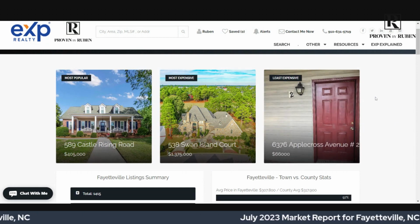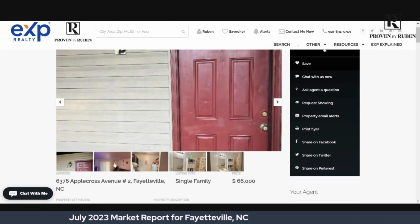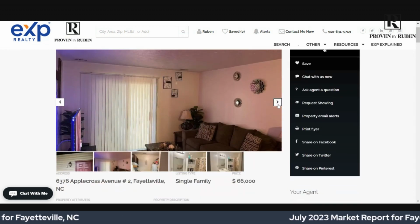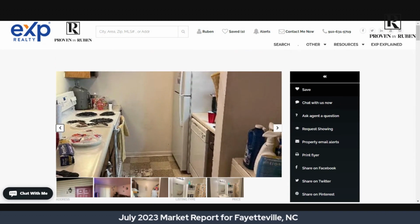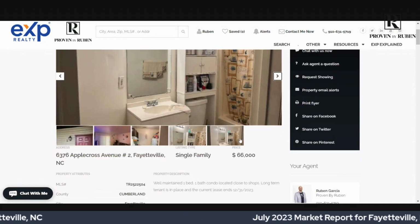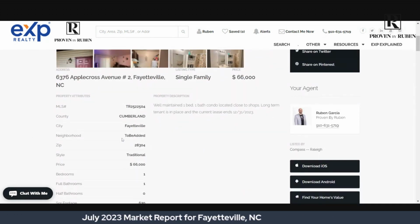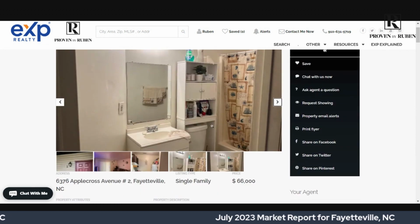So what do you think the least expensive unit looks like here in Fayetteville at $66,000? How about these cell phone photos? That is not any type of photographer. Wow, look at this. Dude, they just went in here and took pictures. Oh my gosh, we have one, two, three, four, five pictures. Okay, there you go. The neighborhood hasn't even been added. No, look at this. Well maintained, long-term tenant. Oh, it's gonna be an investment property, I see.